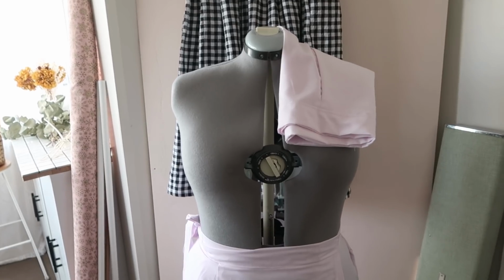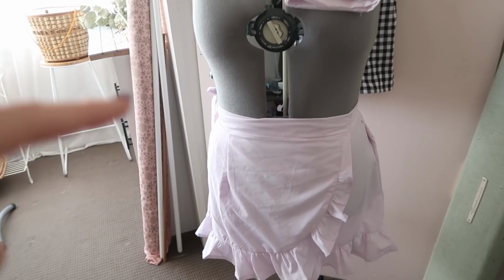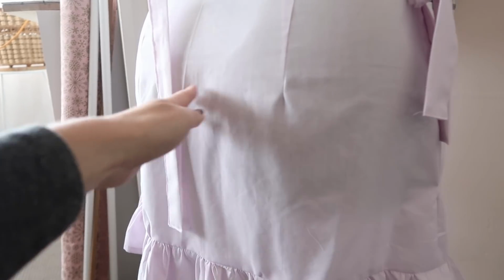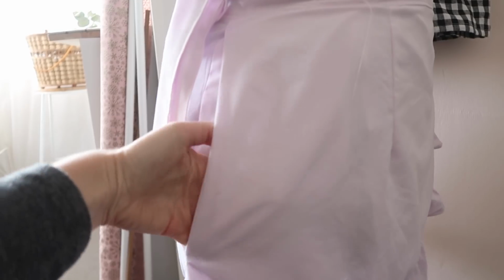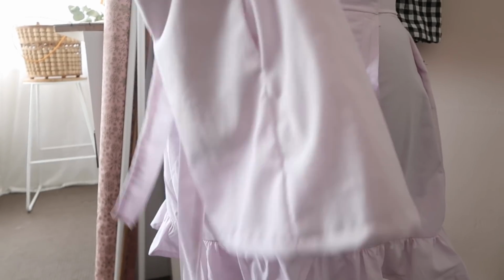So to test the larger sizes, I have this adjustable mannequin, so I can set the mannequin to whichever size I like. I've set this one to size 22. And so this is the size 22 wrap skirt. It's looking really beautiful. So it's looking pretty good at the back as well. And I also wanted to test how the larger pattern worked with the pockets, and that worked well as well. So yeah, I've made the ruffled hem version, and I also made just the square standard wrap skirt version, and they both are looking really good.